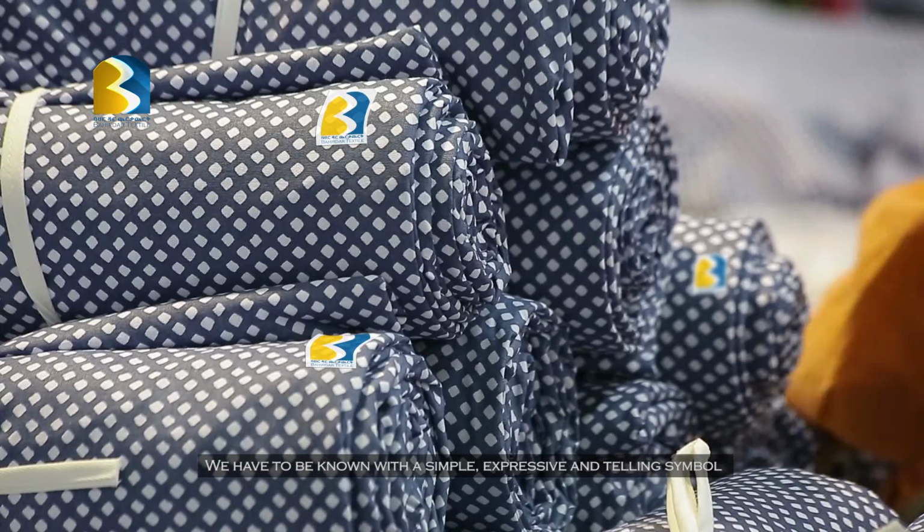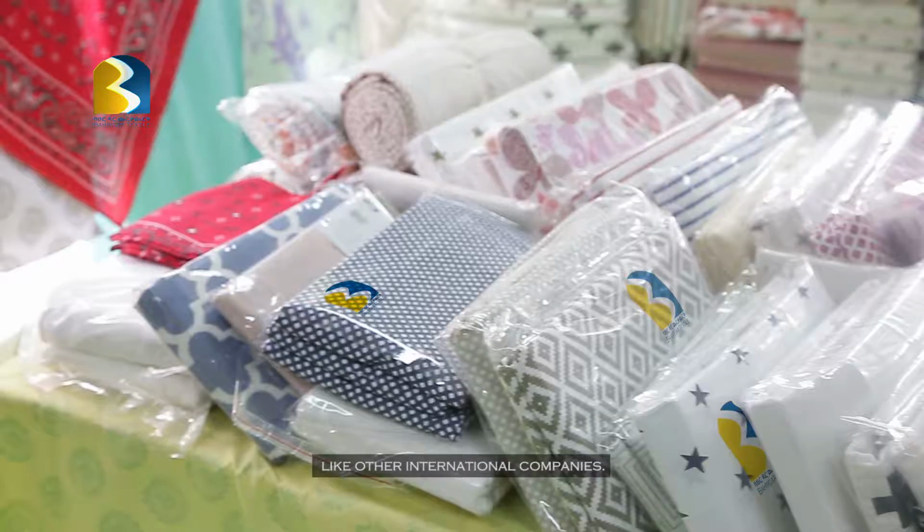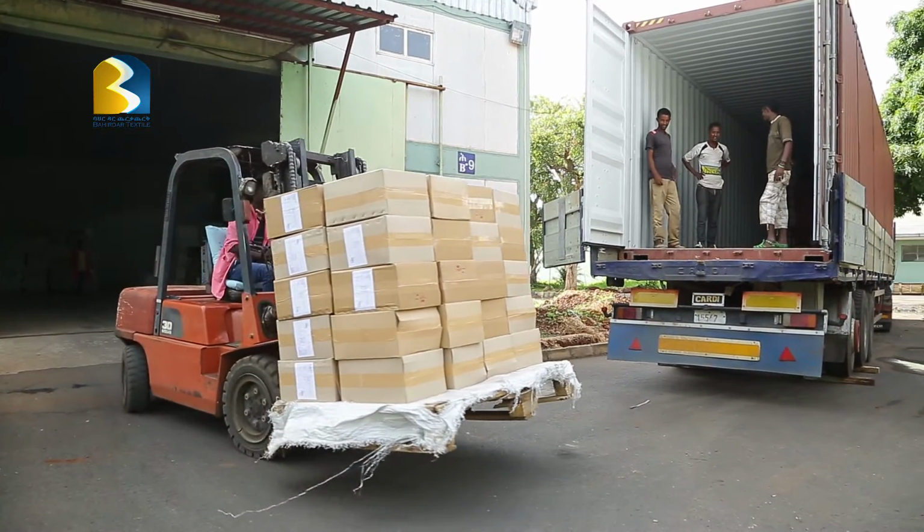In addition to the expansion and overhauling project, Bahirdar Textile believes that it won't succeed unless the branding is done. We have to be known with a simple, expressive, and telling symbol like other international companies. We take this as our golden time.